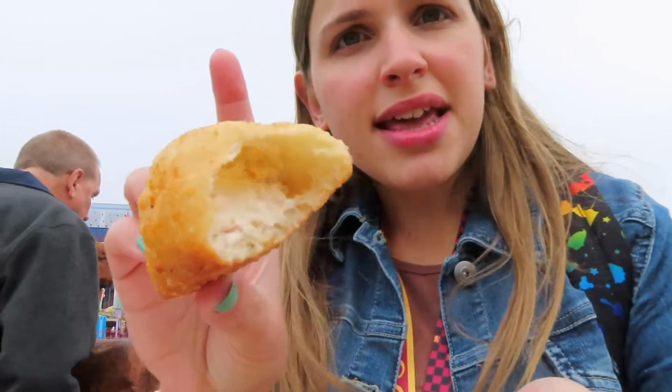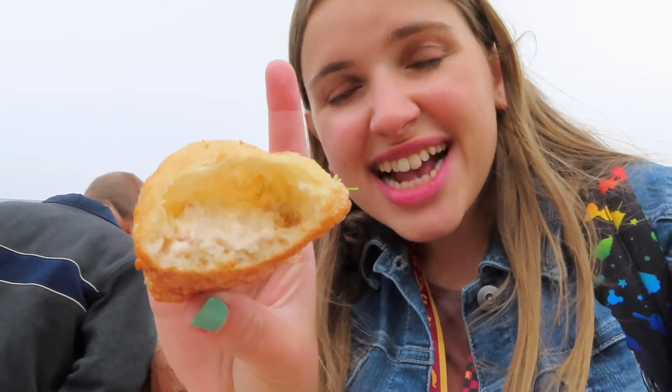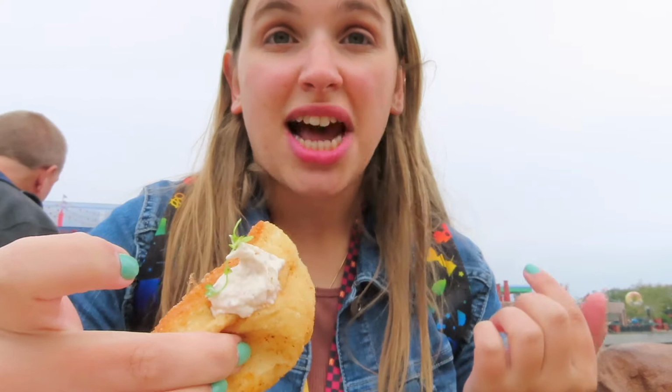I already took a bite out of it for TikTok. It is light and airy, and that is the inside. You have the crab filling. There's also some crab filling on the top.